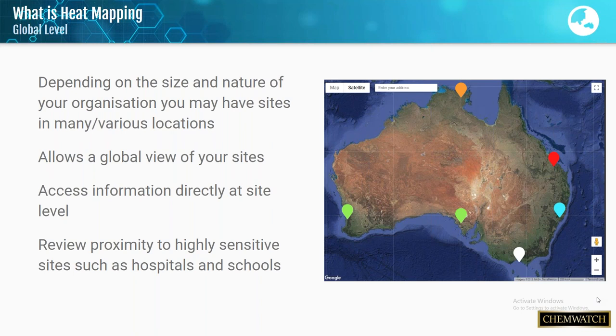Therefore, your visual, or shall I say physical, sites are displayed in context with each other, and also, importantly, in the context of your and our surrounding sites. Those may help you identify nearby sensitive sites such as hospitals, schools, childcare, and so forth. These factors may impact the activities, or the types and amounts of chemicals, you use at a selected site. This is useful to regional managers looking after several sites, who can access information directly about sites and get an overview, such as the dashboard module in our chemical management system.